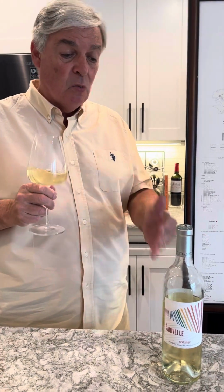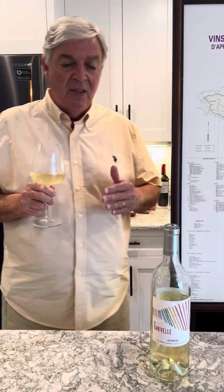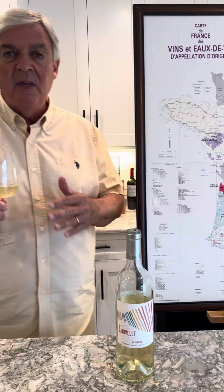I'm smelling all sorts of beautiful fruits from the Sauvignon. It's pure Sauvignon. There's no oak aging to this wine. So anyway, we just wanted to highlight a perfect area that we feel would be really, really interesting.